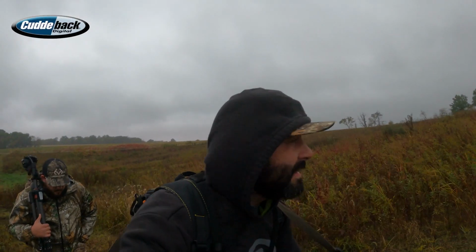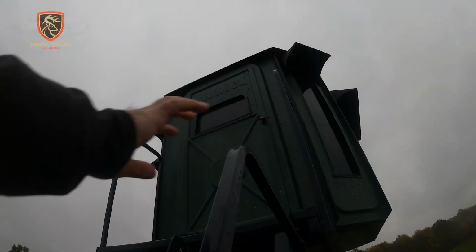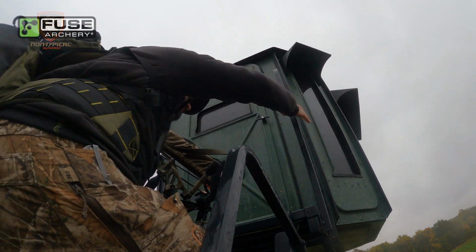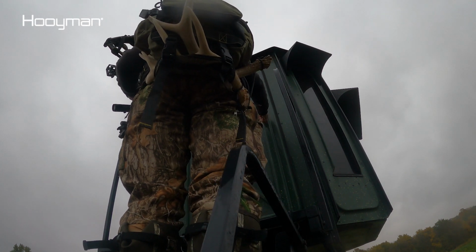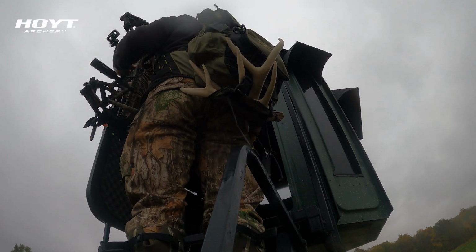Sunday, October 24th, and it is a rainy day here in Iowa. We've had major thunderstorms coming through all day today, and actually we did not make it out this morning because the heart of the thunderstorm was right over us. And tonight I have made the move to this smaller farm.